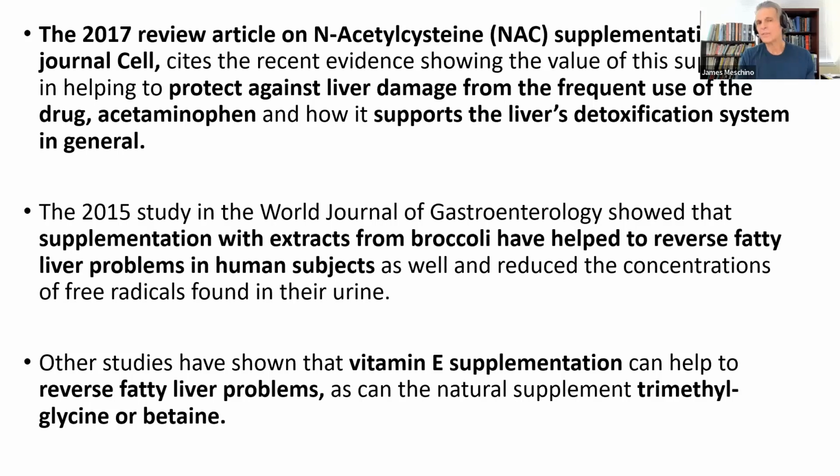So things that can help reverse fatty liver degeneration, in addition to improving diet and exercise, are N-acetylcysteine, indole-3-carbinol, vitamin E supplementation, and also supplementation with trimethylglycine or betaine. But all you really have to do is give the person choline from, say, lecithin capsules. The choline from lecithin will become trimethylglycine in the liver. So it's actually a pretty simple approach that can help to repair liver damage, get the fats out of the liver cell, and allow the liver cell to repair itself.